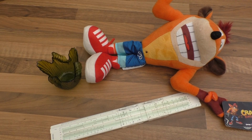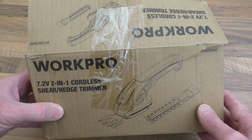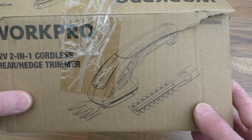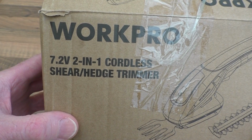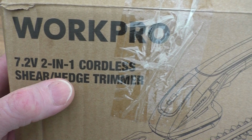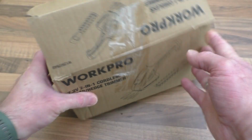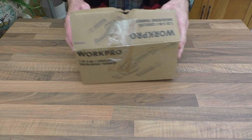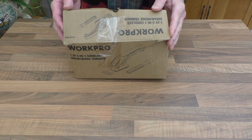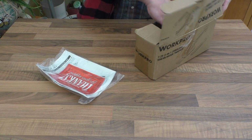Okay then, so let's move along to today's Star Buy. And what do we have today then? Well, Mrs Rathbone picked this up from the charity shop for me last week. It's a WorkPro 7.2 volt 2-in-1 cordless shear and hedge trimmer. Right, let's get it out. Okay, so the box has been a little bit mauled, but we won't worry about that too much. Get all the bits out.